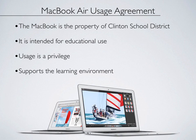Parents, when you registered your child, you were required to fill out InfoSnap. Within InfoSnap, there was a MacBook Air usage agreement. You need to make sure that you take time to look at that agreement so that you are well aware of what your child is responsible for when they take this device home. This MacBook is the property of Clinton Public School District, and it is intended for educational use only. Students' usage is a privilege, and if you abuse that privilege, then the device can be taken away from you at any time. We want everything that you do on this device to support the learning environment.